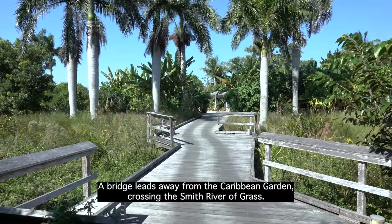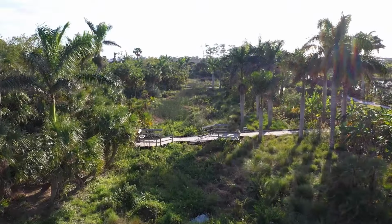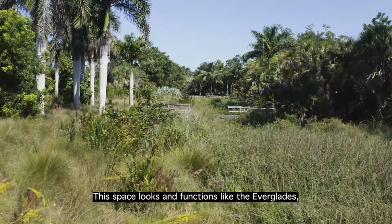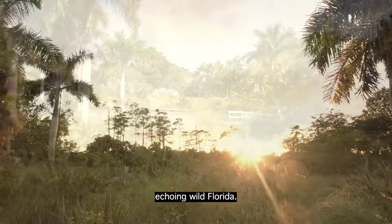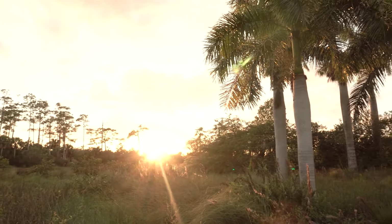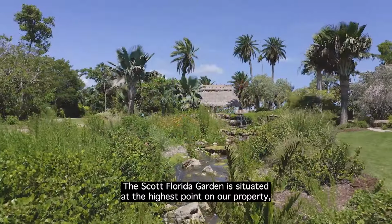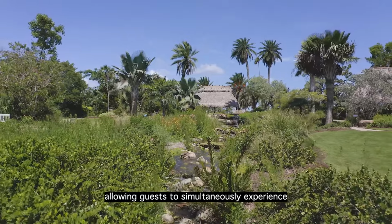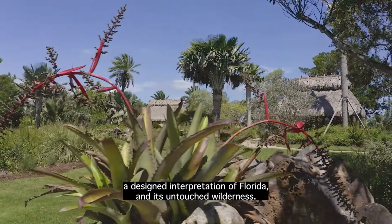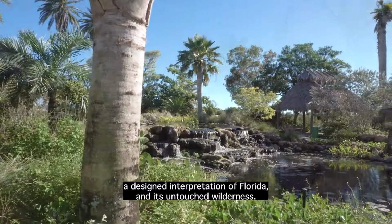A bridge leads away from the Caribbean Garden, crossing the Smith River of Grass. This space looks and functions like the Everglades, echoing wild Florida. The Scott Florida Garden is situated at the highest point on our property, allowing guests to simultaneously experience a designed interpretation of Florida and its untouched wilderness.